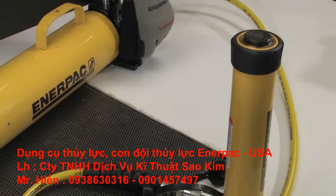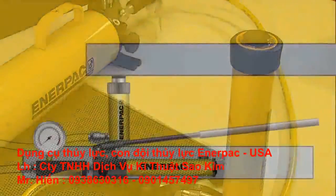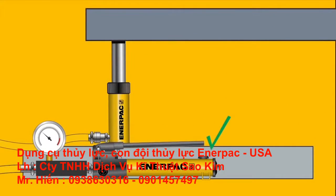Close the release knob finger tight. Too much force will ruin the valve. Never use an extension on the handle for more leverage. Hand pumps are designed to operate efficiently with the built-in handle.